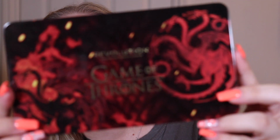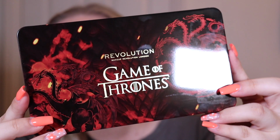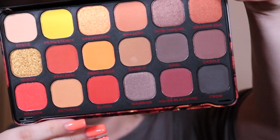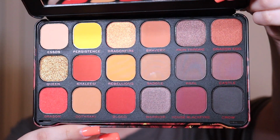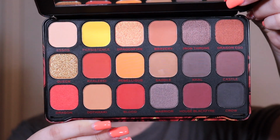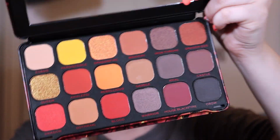So the packaging for the Mother of Dragons palette looks like this. How amazing does that look? And then this is the colour story of the palette. As you can see, we've got some warm tones in there, and we've also got some deeper browns as well for some more depth, which is great to see. This retails for £12, just like all the other Forever Flawless palettes.